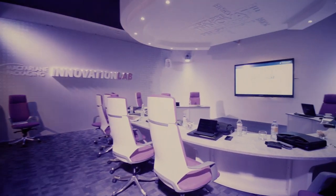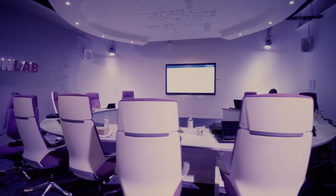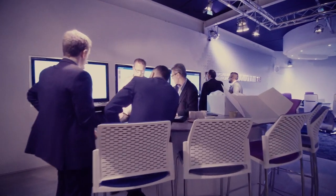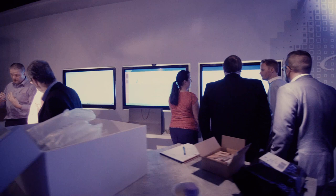The Innovation Lab is really a place for customers to come and visit with challenges that they have within their business, and really for the team to work with that customer to understand those challenges in depth, and actually for the customer to go away with a takeaway solution.